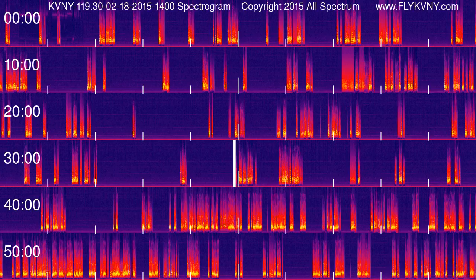Van Nuys Tower, 701 Echo Fox, out of Whiteman, inbound for landing with Mike. 701 Echo Fox, Van Nuys Tower, enter left base, runway 16 right, squawk 0224. 0224, left base, 16 right, 701 Echo Fox. 701 Echo Fox, actually fly towards the San Fernando Reservoir, there's a Falcon jet inbound on a 9-mile final. Turning towards the reservoir now, 701 Echo Fox.